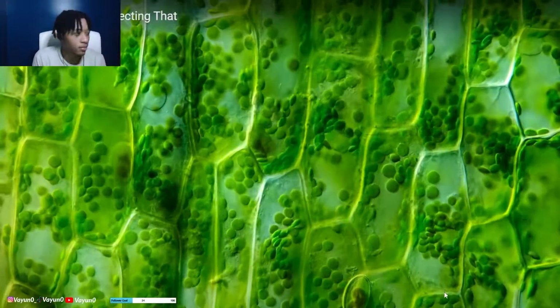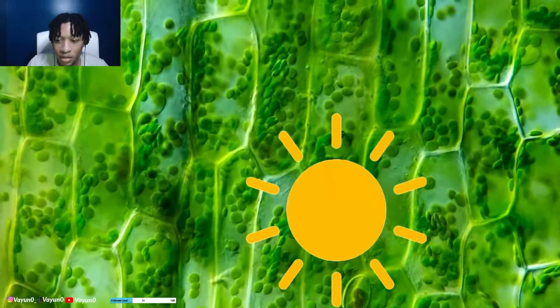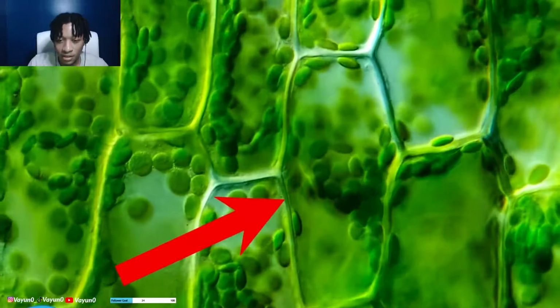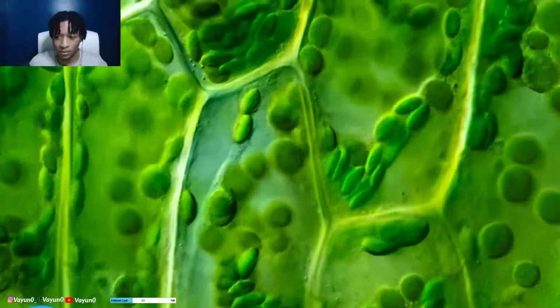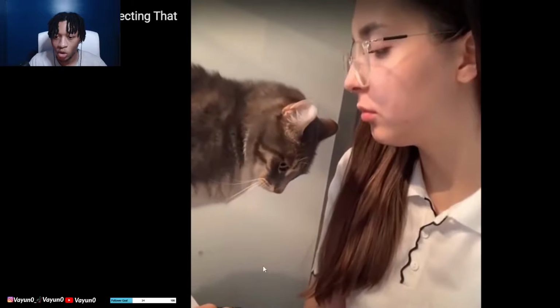This is an extreme close-up of what photosynthesis looks like. This is when plants take sunlight, carbon dioxide, and water and convert it into energy for the plant to use. So what you're looking at right now are the cells of a plant, and inside of those cells are little chloroplasts moving around in circles. Those little green guys are responsible for converting light into energy. Chloroplasts.